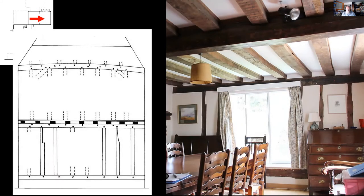The east wall shows the common joists resting on the mid-rail, which is the usual Norfolk pattern. But as can be seen from the drawing to the left, several of them overlap the positions of the studs for the wall above, confirming that this floor has been inserted.